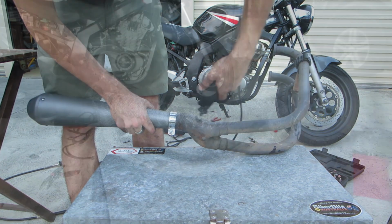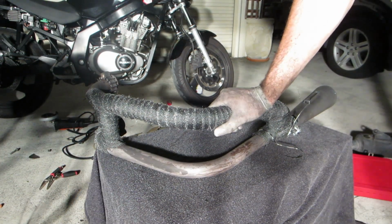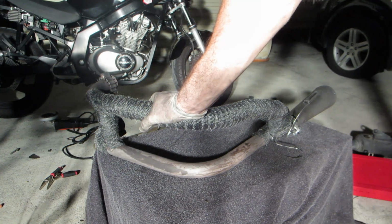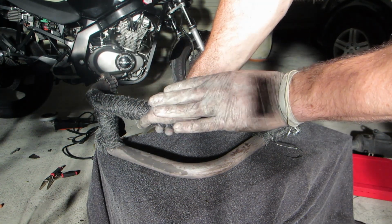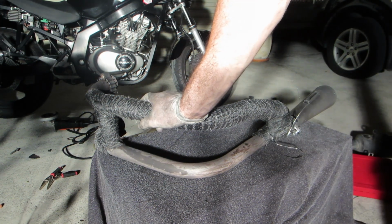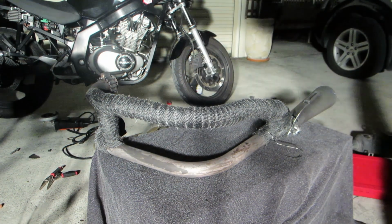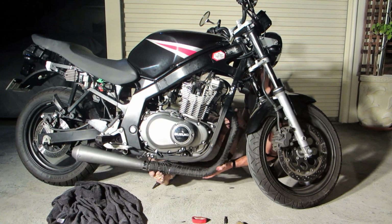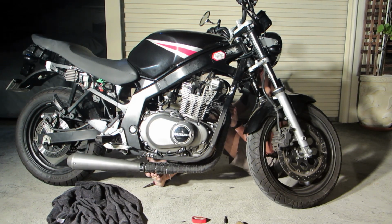I just wrapped one half of the exhaust with exhaust wrap, which took a while. Not really worth a tutorial because there's not much to it. Soak your wrap, wear gloves because this stuff is fiberglass and gets in your fingers, and then just wrap it tight. To tie it off at the end, mine came with some metal clips. You could use a pipe clamp or some stainless steel wire and just twist it tight around the end.